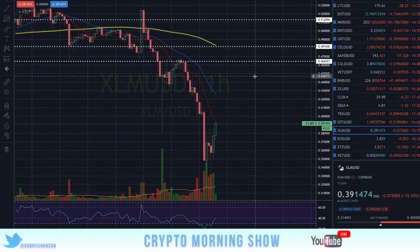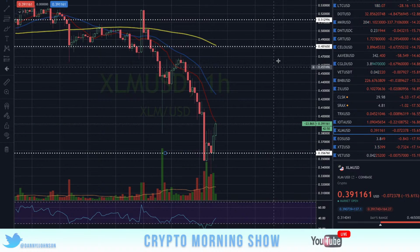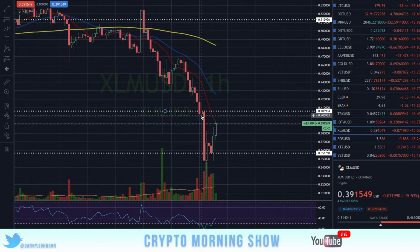Moving on to Stellar, XLM USD. Stellar support at 0.357732. Resistance right here on this 12-day moving average, as we're going to be optimistic and say we can get through that, and then your next level is the 0.40.